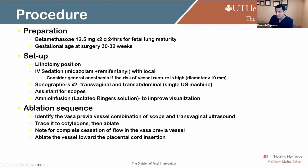So our procedure is they have a betamethasone the week before for lung maturity, just in case they may have to deliver during the procedure. And we typically schedule it between 30 to 32 weeks. And on the day of surgery, in the operating room, we put them in the lithotomy position so they have easy access to the cervix and look at the vessel.